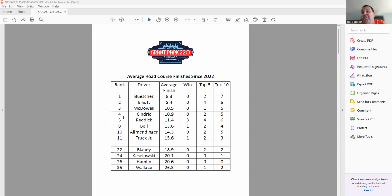AJ Allmendinger is known as a road course ringer. He won last week's Xfinity race at Nashville. He's a guy that does very well in road courses. Kaulig Racing, his team has not been great this year, but AJ Allmendinger, they say on a street course, you need to be aggressive. You need to not be afraid to throw it in on those turns.